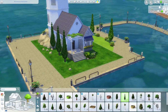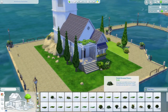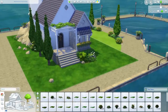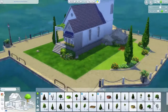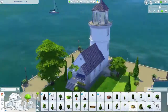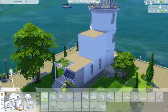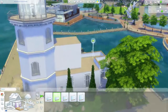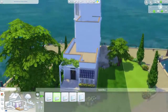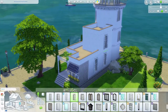So this is the point where I was like, oh, blue tiles. Blue tiles remind me of Greece. So I started adding some cypress trees and some plants around so it would look a little more lush and a little more Mediterranean. And I added this bit here. I wish there were more than 4 levels because I really wanted a super tall lighthouse, but unfortunately you can't go higher than 4, and I needed the top bit for the actual light.